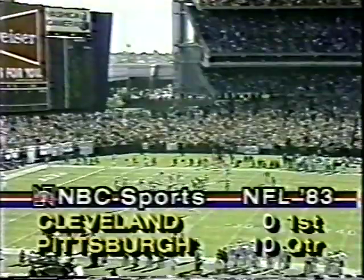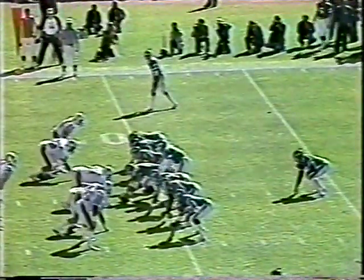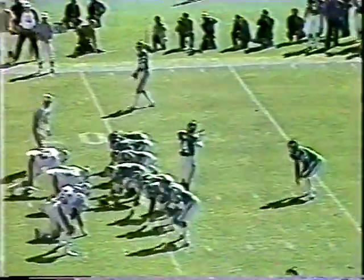That game is less than 5 minutes old, and the Steelers already lead 10-0. Cleveland has never won. The Browns have never won at Three Rivers, and they fall behind 10-0 early today.